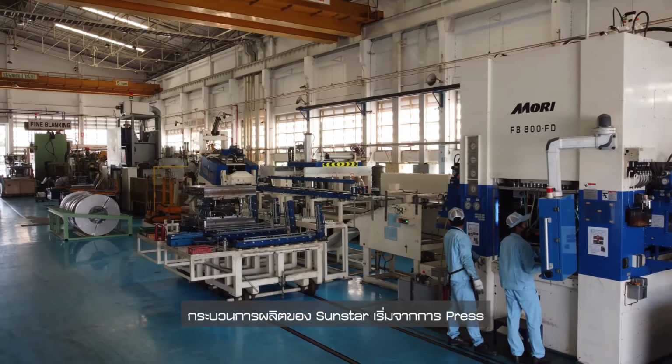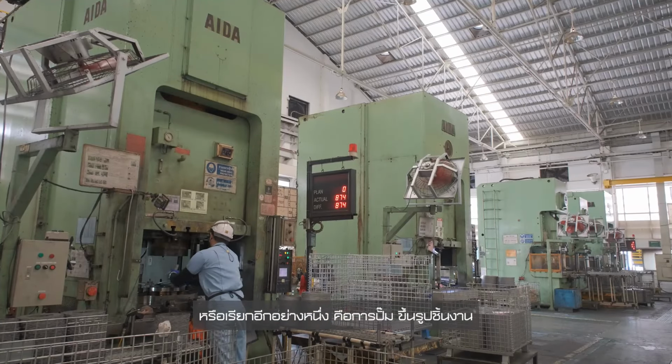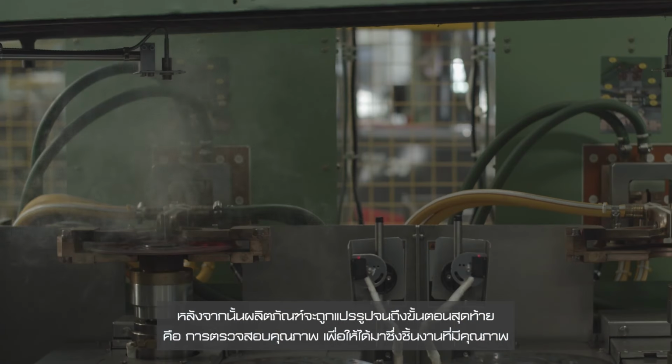Our manufacturing process starts with press work. The outline of the product is determined by press work, and then it is processed into the final product through machining and surface treatment facilities.